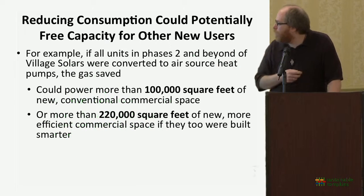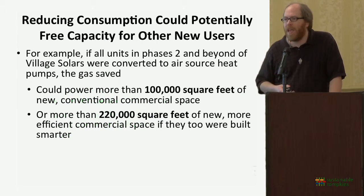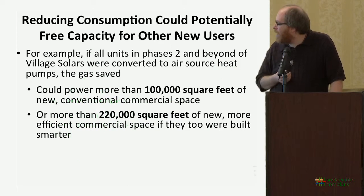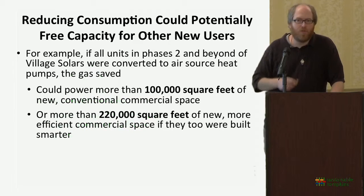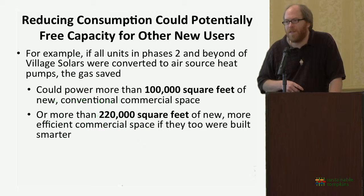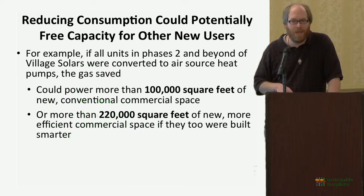So if you took all of those phases 2 through 5 for the Village Solars, and you assumed that they switched away from natural gas to either air or ground source heat pumps, the amount of natural gas that they would save would be equivalent to about 100,000 square feet of new commercial space, other types of office or lab space. That's a large number, and that alone is a fairly sizable amount of new development. But you could stretch that quite a bit if, in addition, you made the new commercial development with a smarter envelope. So if instead of building your new commercial space that was using this displaced natural gas with just conventional systems, you built it with a more efficient envelope itself, you could more than double that to about 220,000 square feet. And that's a fairly big number.